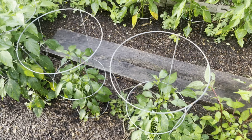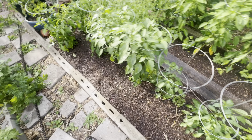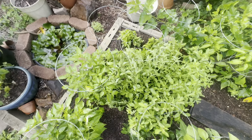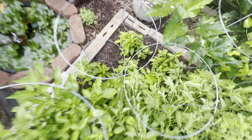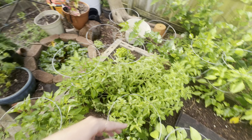The peppers are all good except the Peppa Peach Stripey. Everything's looking good, but these Peppa Peach Stripeys are just short, super short, and they're not growing. I'm gonna trim back this basil so they get a little more sun.